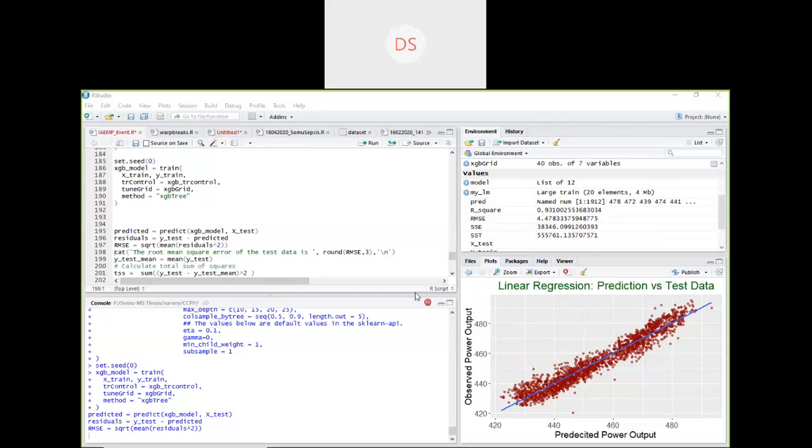Normally, in the open market, they will ask for R or Python. But it is good to have sample codes in both languages with us. If you want to learn a new language, you cannot go deep into the syntax and other things.